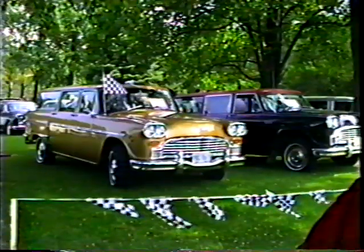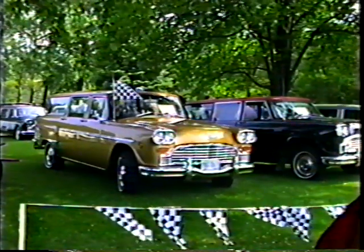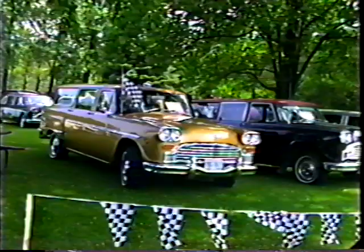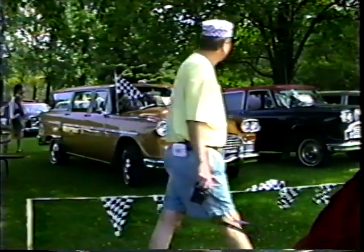I finally found, I've got to conduct a tour. You recognize him? That's Mr. D-Back. Hi, Dave. When I retired from Checker in 1990, I bought this car in Portland, Oregon. 19,000 miles on it. I brought it back to Kalamazoo, towed my Mustang behind it, and it's always been in Kalamazoo.